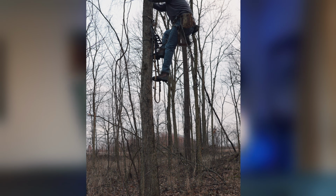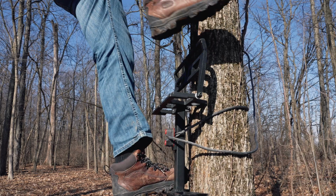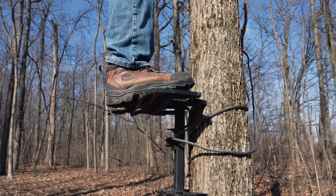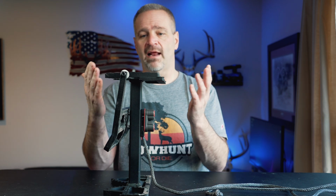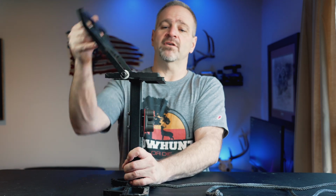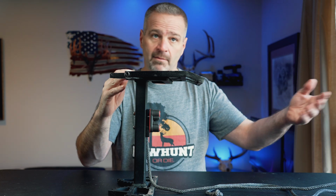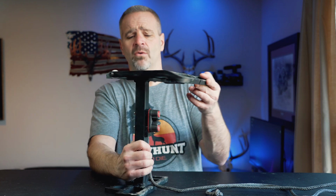I mean, you can see it's actually dirty. I wasn't sure how I'd like it, and I like that feature. I'm not gonna lie, that's pretty cool. It is pretty slick to be able to throw it on your pack and have it be that profile versus more of this profile, which you're gonna see on, I think, most every other one stick that's out there. So that's kind of cool.